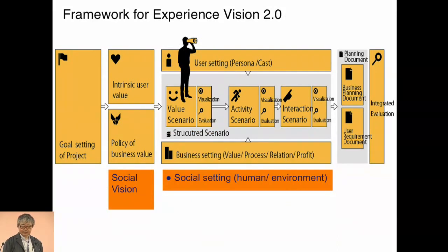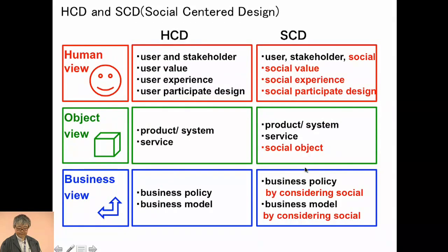So for example, in the beginning, I explained the experience vision. Experience vision is thinking about the user and the business, and then making ideas. Now, if we need to think about social, we need to add one more, maybe a social vision or social settings, and create ideas from three ways. And this is a comparison chart of human-centered design and social-centered design.